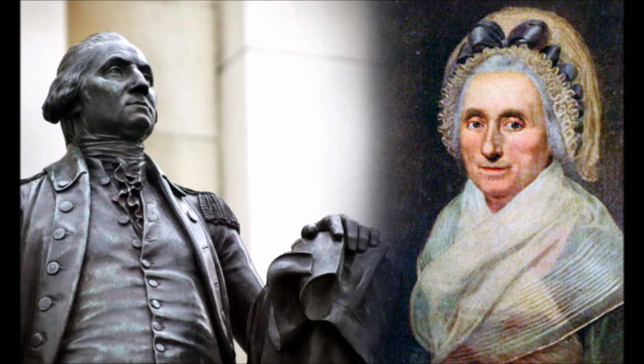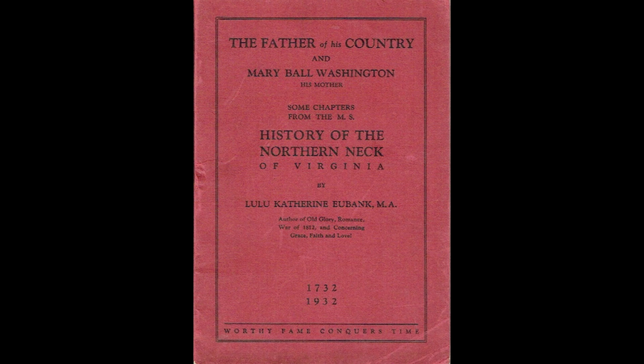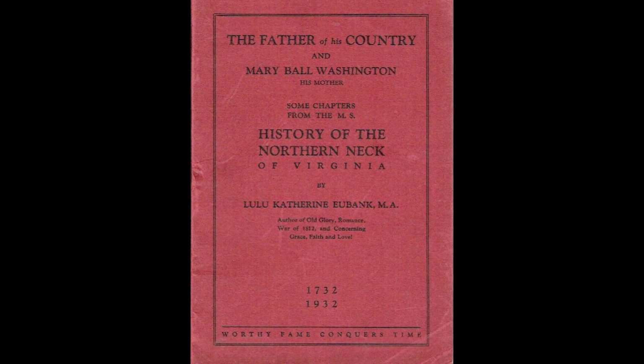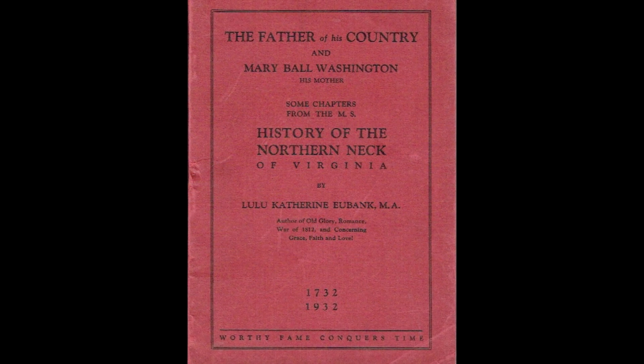And despite her straitened circumstances, legal attacks, and the hurdles Mary jumped through as a woman trying to manage on her own, she educated and raised 5 young children and gave them advantageous social opportunities, even after her husband died in 1743. Each of her children married up socially, George higher than any of the others, into the wealthy Custis family, and together mother and son published a book in 1732.